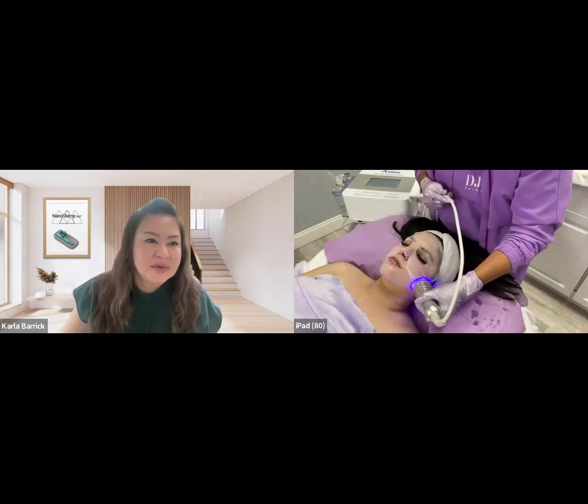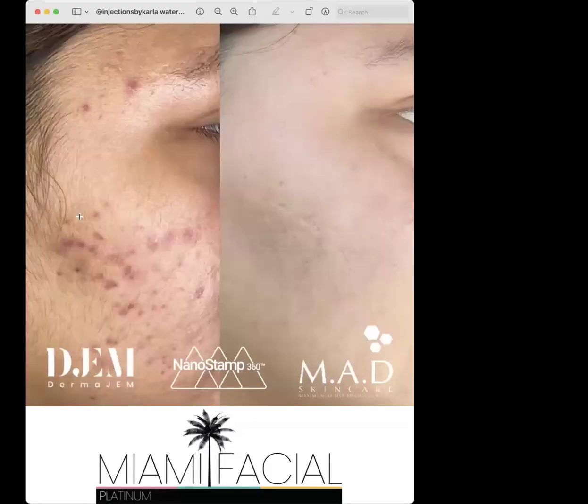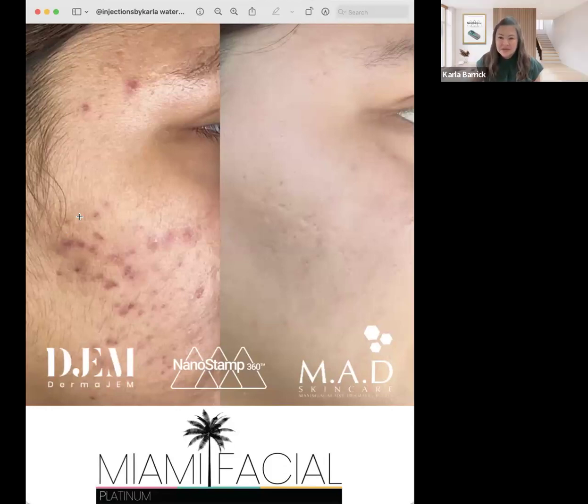You know, it's funny that you say that because with the NanoStamp, I love the beginning of the education because they teach us how to take pictures. You guys see the picture there? Yes. So, like I said, I could help with the acne scars.